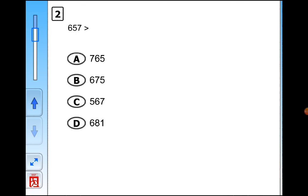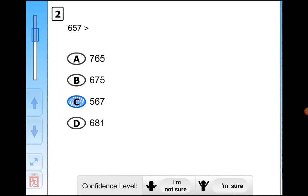Oh, nice. So we picked the one that's less. Let's pick the one that's less. Yeah, less. This one's 500. Wait a minute. Oh, you have to pick the one that's tiny, yeah. So, 657 is a big one, and then it's with less. Let's see. So, yeah. 567 is less than. So, yeah. Sure. I'm sure.